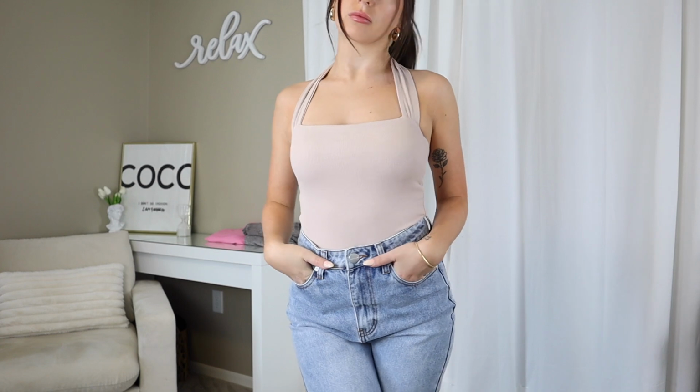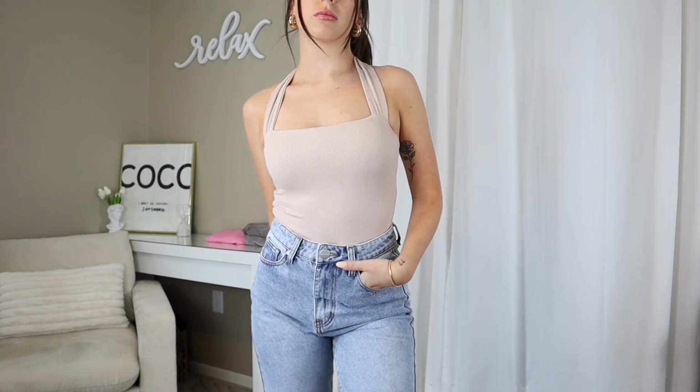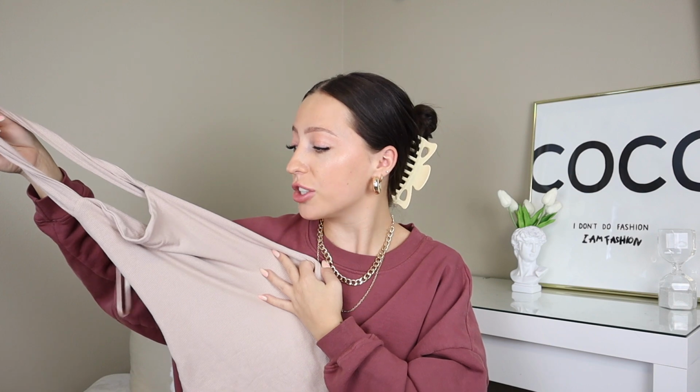Different than my other bodysuits while also being a classic style. Just simply love this. I think this would be an amazing piece in everybody's wardrobe. You can't go wrong. It can be styled so many different ways. I don't think I'll ever get rid of this piece. I just love it so much. This is probably one of my favorites of the whole haul.